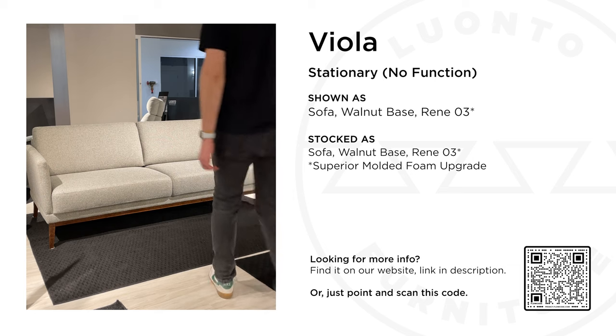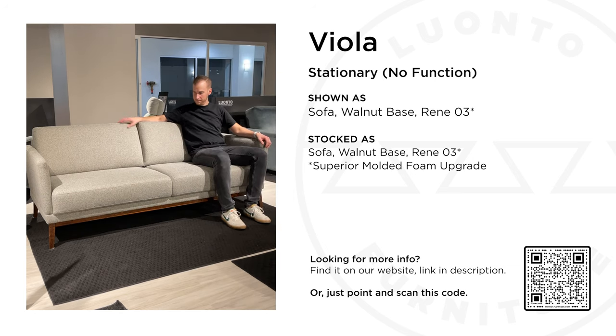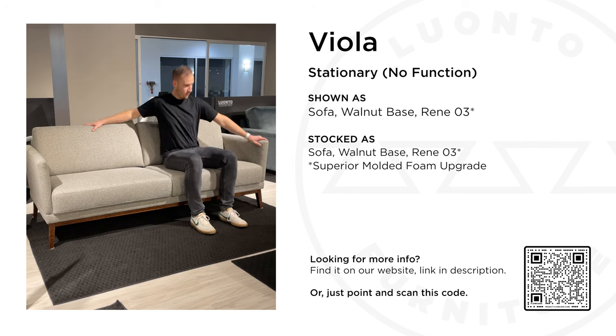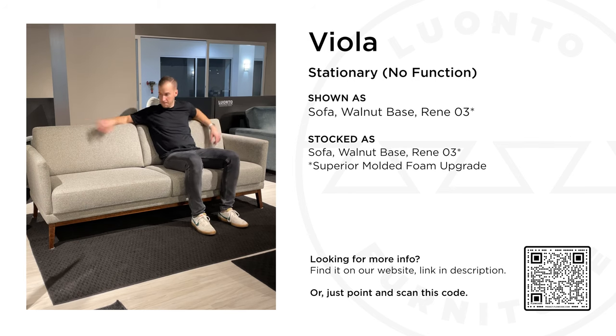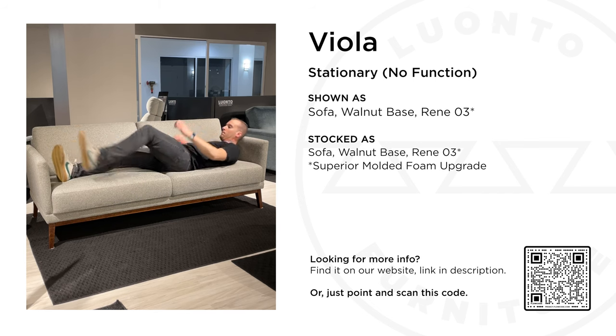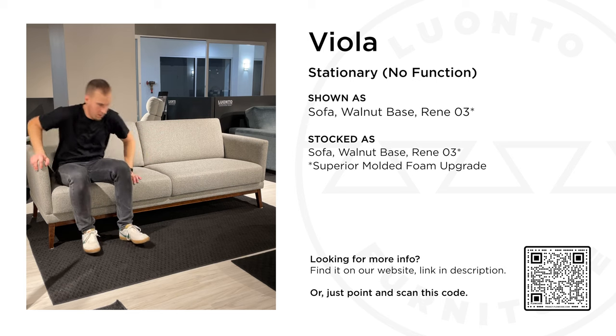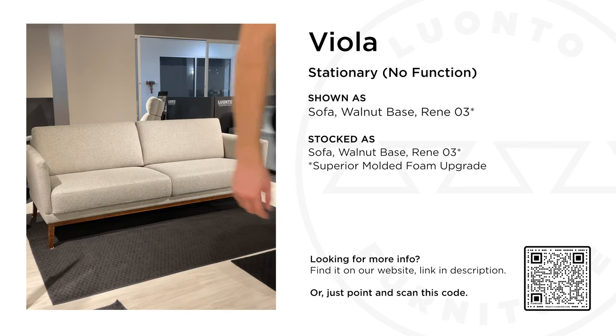Viola is a design heralding from the good old days. Pulling its style from a mid-century aesthetic, it features a walnut base and high leg. Viola is available from our in-stock program as shown in Rene 03. Our in-stock Viola features an upgraded superior molded seat foam and offers a bit more bounce.